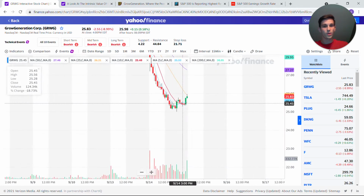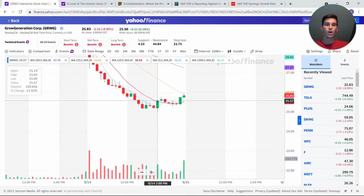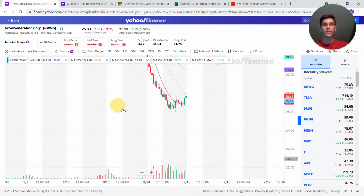Since then, we have had the start of a very small uptrend. We can see here it broke open and then had a slight pullback, but didn't break the lower lows, only going to about 25.33. And then you can see it ended on a high note at the end of the day, continuing into after hours.